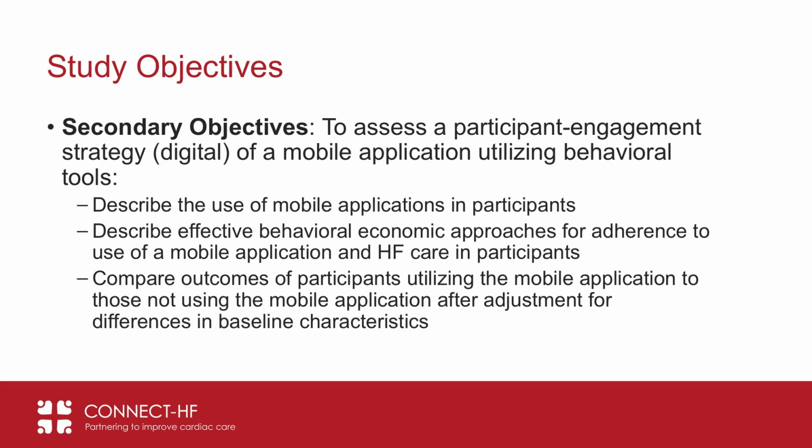A really important part of the study is to look at the impact of a mobile application. And so at some of the sites, we'll be asking patients to download an app onto their phone that's going to use different behavioral economic approaches to assess the impact of the app on medication adherence and other aspects of heart failure care.